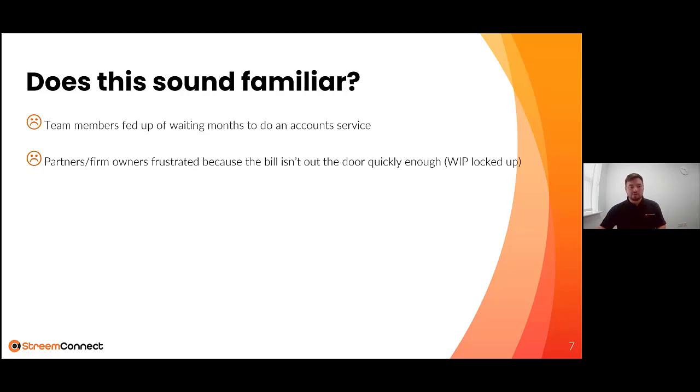The partners in firms, they'll be frustrated if they're billing a one-off job at the end of the year. They want the job done as quickly and accurately as possible so they can get the fee out the door and get paid quickly. The way I've always seen it is the quicker the job's done, the quicker we get paid. Obviously, over the last few years, things like direct debit and retainer packages have superseded that. But still, there's a lot of firms who just rely on doing the job at the end of the year and then get paid for it after the job's been done.